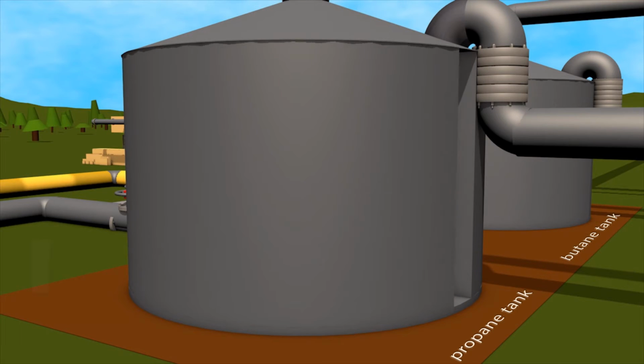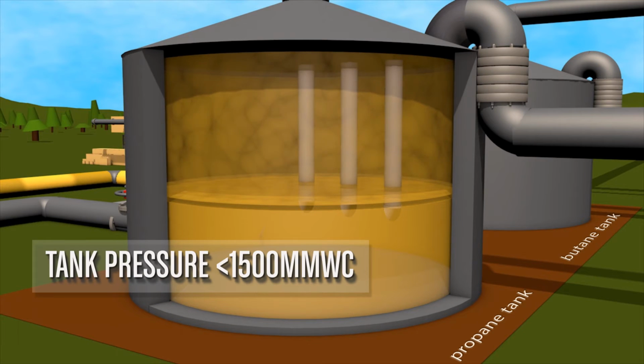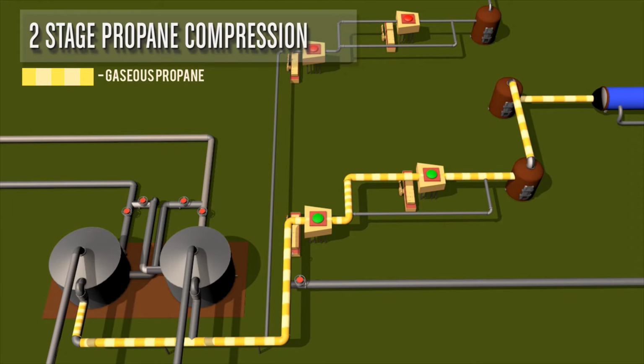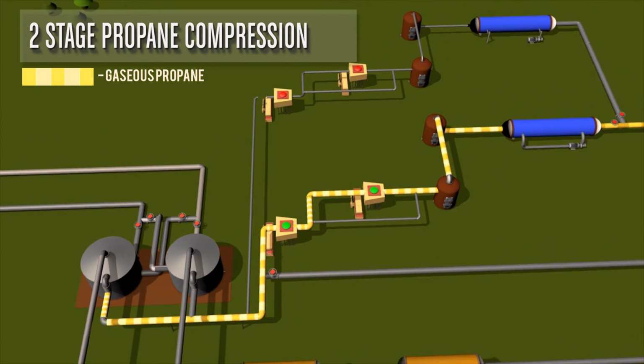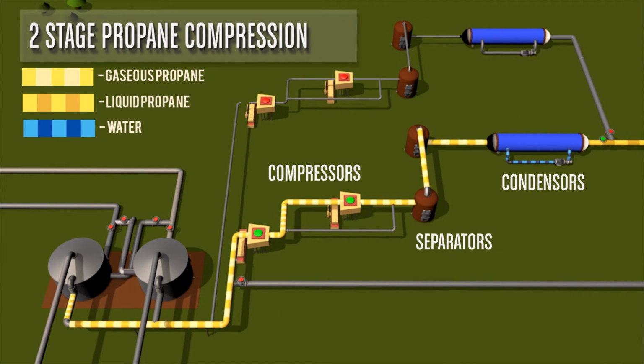Being an atmospheric tank, the pressure in the tanks is not allowed to build up to more than 1500 mm water column. To maintain this, the number of compressors to be put on duty is determined. Vapor generated during ship unloading is drawn via compressors, which compress the vapor to liquid propane in 2 stages. The compressed gas is made to flow through the condenser via separator.